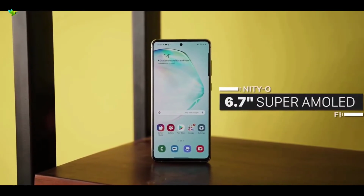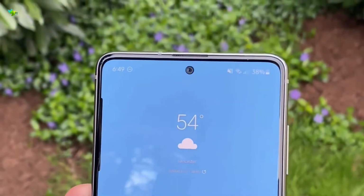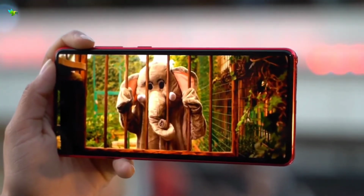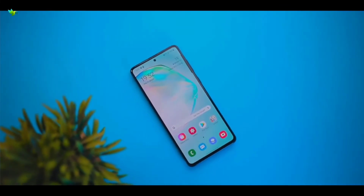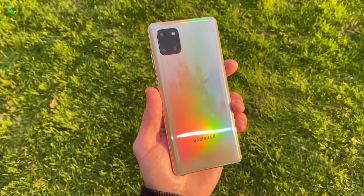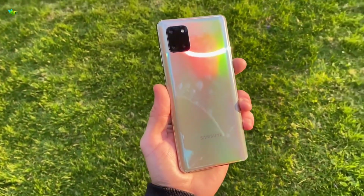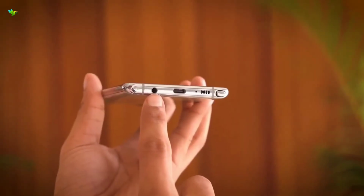The Galaxy Note 10 Lite's front side is covered with a 6.7-inch Infinity O display with a punch hole in the center and tiny bezels. Since it isn't a flagship phone, the Note 10 Lite's bezels are slightly bigger at the top and bottom than the bezels on the Note 10 Plus. It may not look as pretty as the Galaxy S10 Lite, but the Note 10 Lite does have something much more useful to make up for it, a headphone jack.